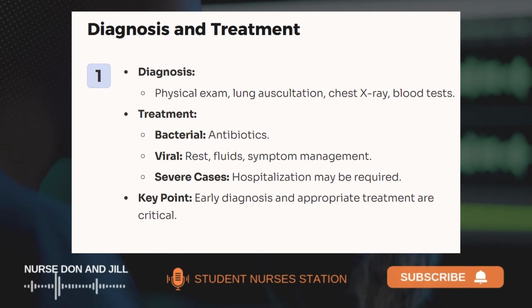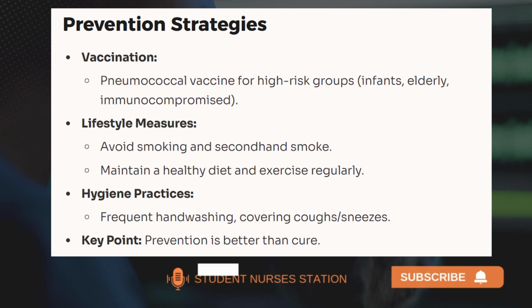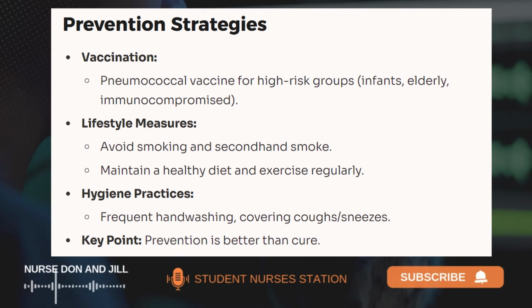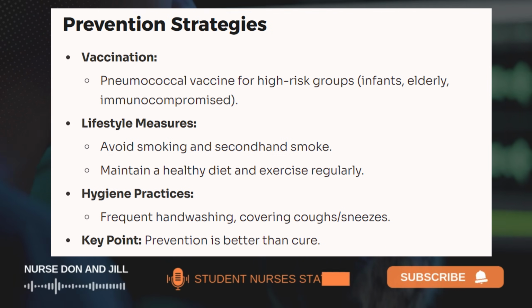This brings us to an important point: preventing pneumonia in the first place. Are there any steps we can take to lower our risk? Absolutely. Vaccination plays a key role. There's a vaccine for pneumococcal pneumonia, one of the most common types. Is that vaccine recommended for everyone? It's usually recommended for infants, young children, older adults, and people with certain health conditions. Your doctor can advise you on whether it's appropriate based on your individual risk factors.